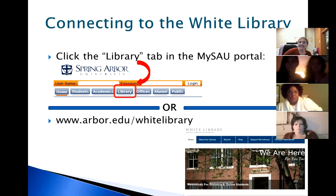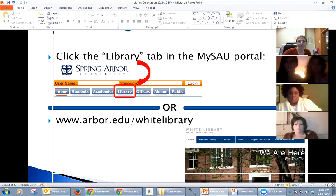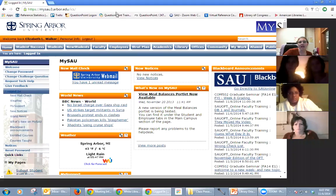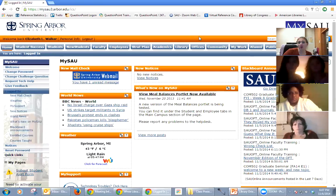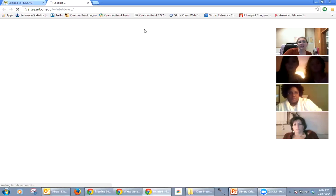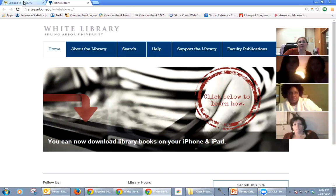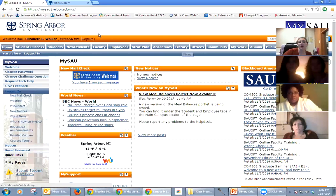So real quickly, as distance students, I want to make sure you know how to get onto the White Libraries page. So if you are actually looking at the portal, let's drag that over here so you can see it. You may have more or fewer tabs than I do, depending on your login permissions. But on everybody's, you will have a tab that says Library. So if you click on that Library tab, it will open us up in a new tab, so you don't have to worry about losing whatever you're working on over here.